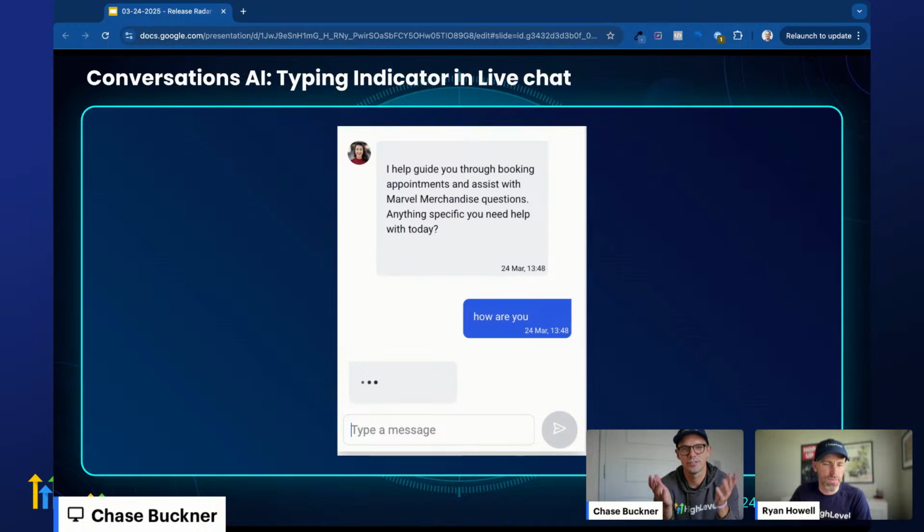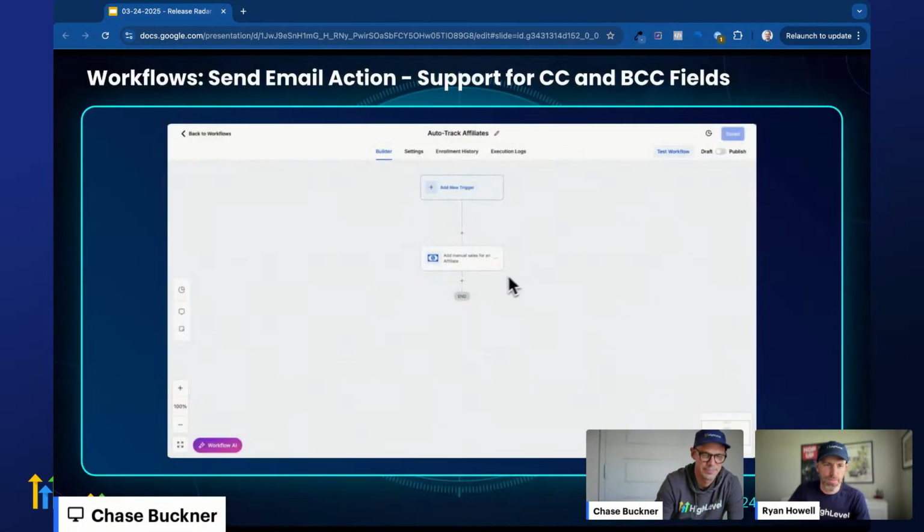Just to be clear, if you're using Conversation AI, when they send their chat in and the bot is spinning up its response, now you see the animated three dots as if it's typing, which is, again, subtle, but very nice.